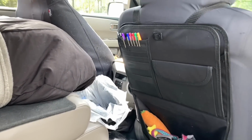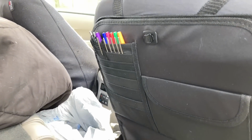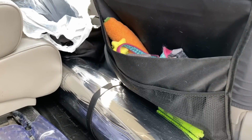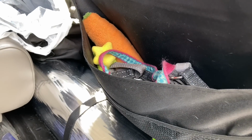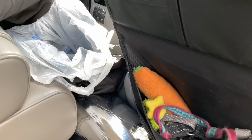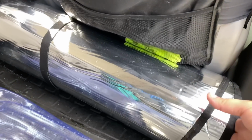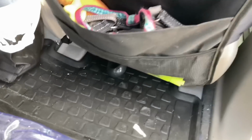Then I have this backseat organizer. I just have pens and stuff within reach. I really haven't filled this out yet, but this bottom pocket is Pippa's pocket. It just has her harness, leash, her toys, her sweaters in there, stuff like that. And then I keep the front seat liners or window covers right there, so then I can access it. My vacuum is underneath the seat, and then I just have this little trash can.